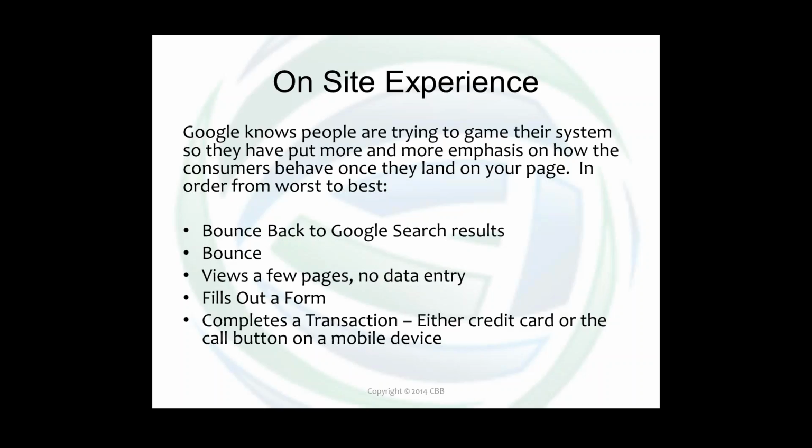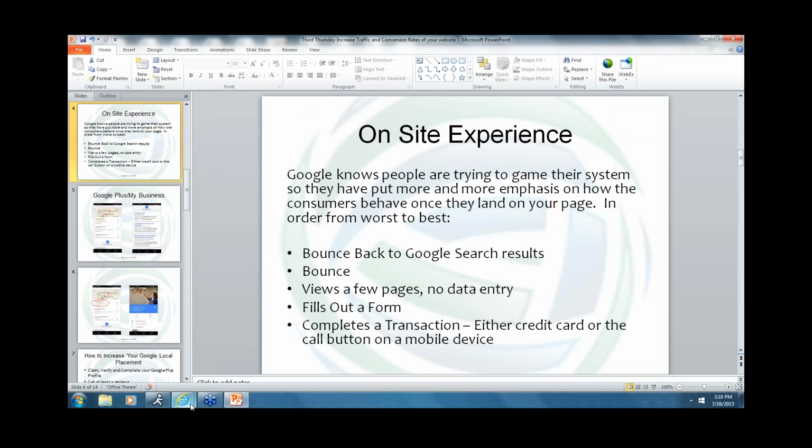And what Google decided is at the end of the day, one of the best ways for them to know whether or not something works is to determine how people behave on the website. So the worst thing, according to Google, is if you go out there and you do a Google search, and then you bounce back to the Google main page. If you don't know what I mean by that, I'll show you.